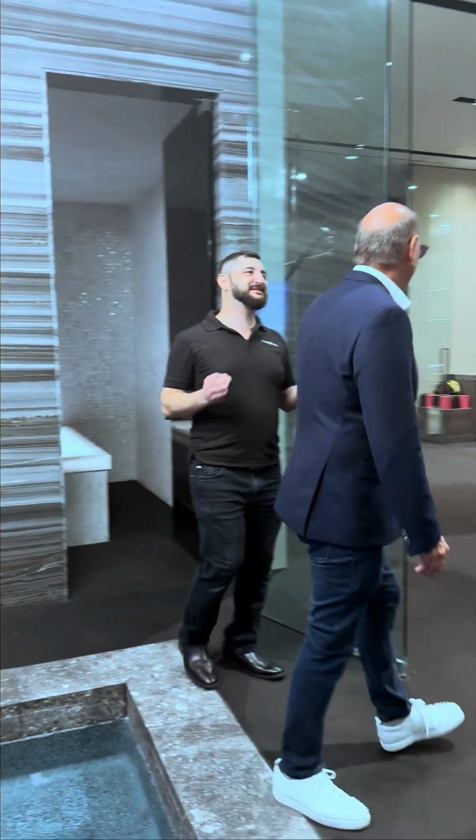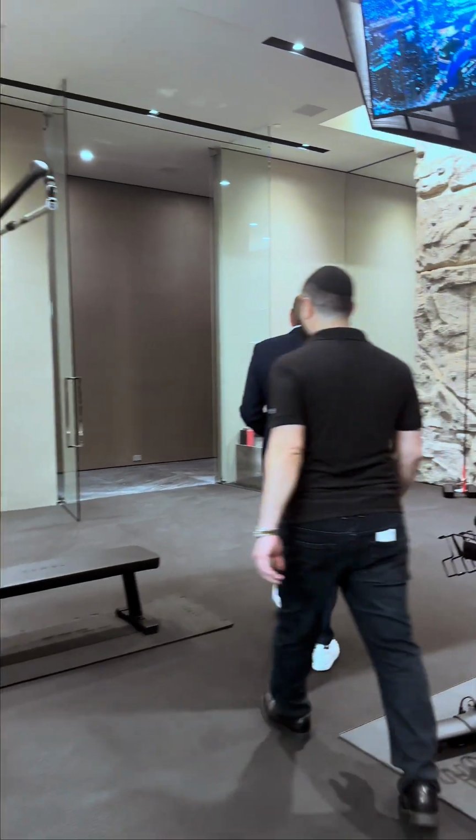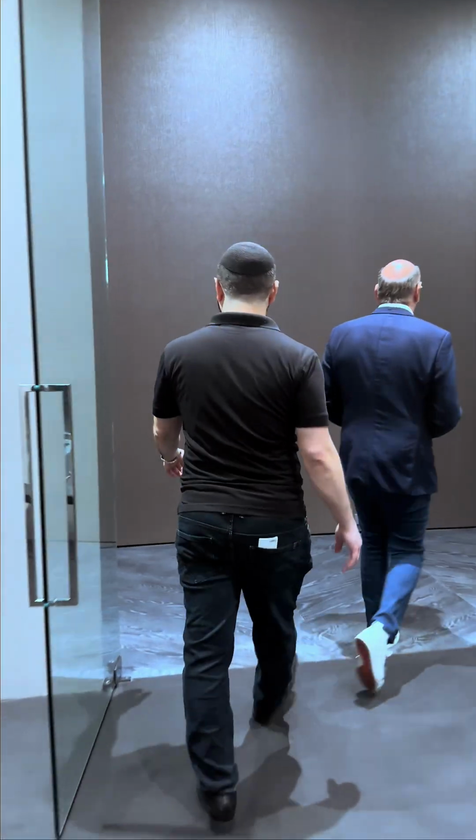One thing that I love doing after a hot sauna is cooling down. Oh. Please tell me there's a room to cool down. Okay, so I have to show you what I think is one of the nicest wine cellars I've ever seen in my life. But before that, let me show you the theater really quick.